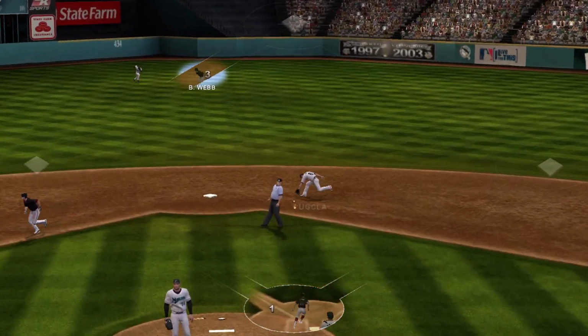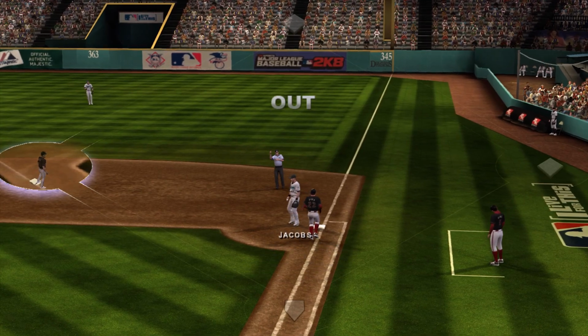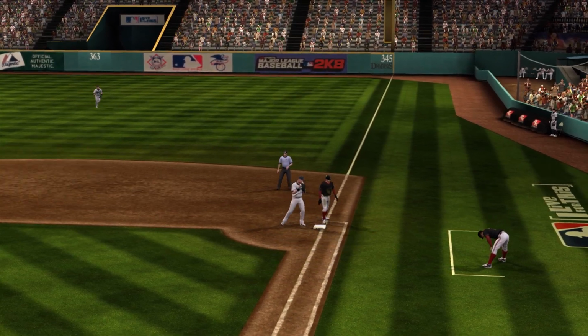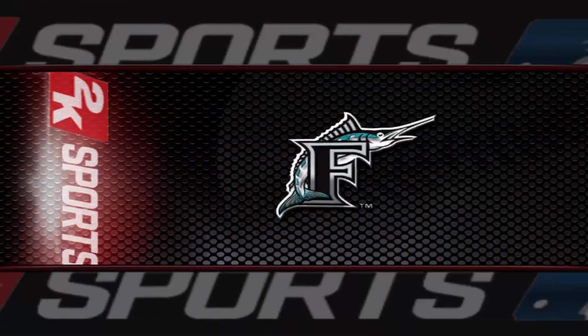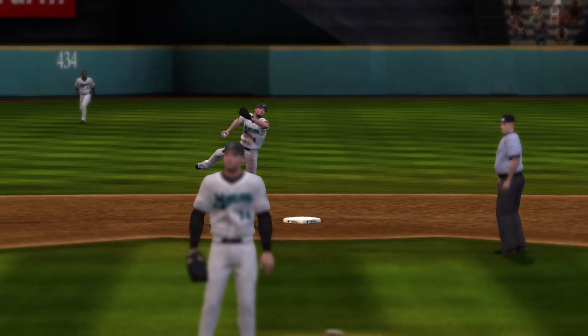Hit to the ground, up the middle. Uggla's there. Throws to first, and he's retired for out number 2. He gets his man over to third, but with 2 outs now, that doesn't help a lot. Trainer does a remarkable job.